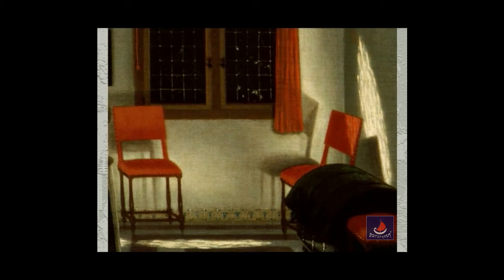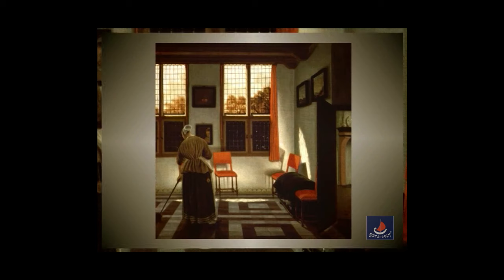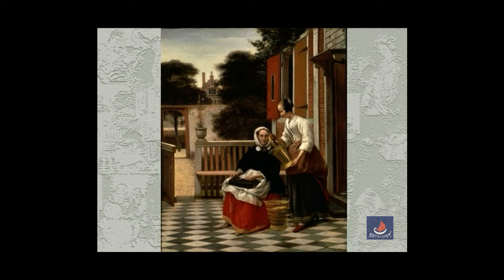The shafts of light, having penetrated into this room, fill it with expressive and harmonious play between warm reflections and transparent, slightly blurred shadows, turning the enclosed interior space, with its numerous rectangular forms, into a miraculously luminous crystal. Domestic interiors and courtyards, with their ordinary everyday life, became especially popular from the middle of the 17th century. An excellent embodiment of the idea of order is represented by a hostess in the painting A Mistress and a Housemaid by Pieter de Hooch.